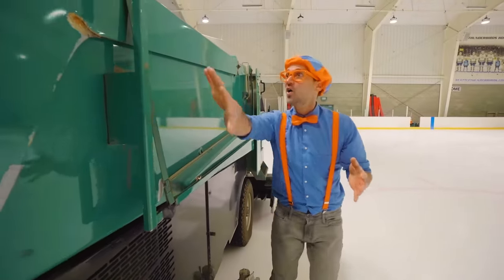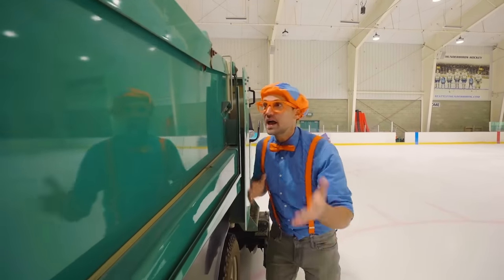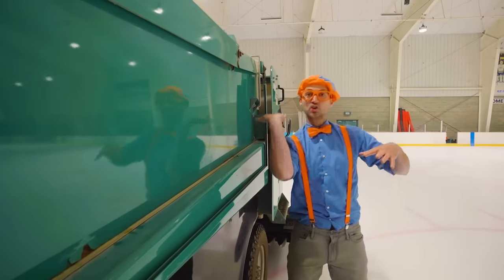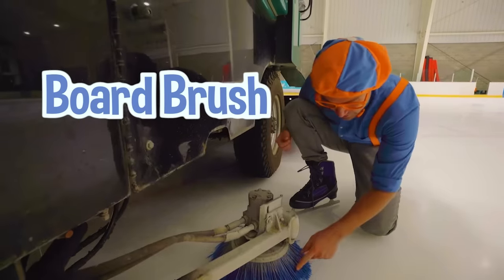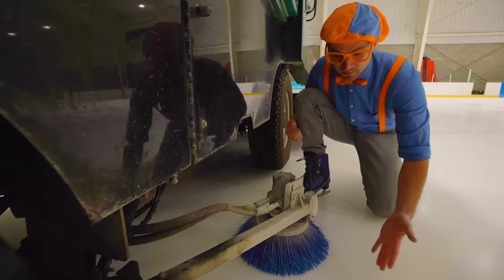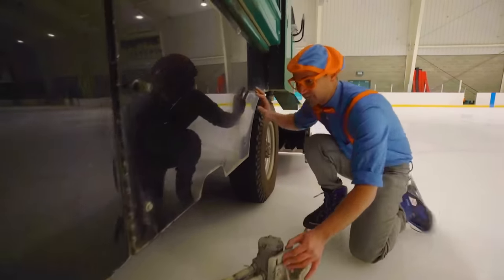Whoa! Oh, and look at this. This is the tank of the Zamboni. It is so big. That's where all the shavings go into. And then you dump it out. Ooh, and look at this. This is the board brush. Yeah, whoa, these are some tough bristles. This helps get everything off the edge of the ice rink. Yeah, the boards. Wow, cool.